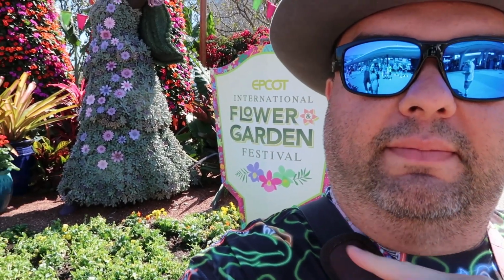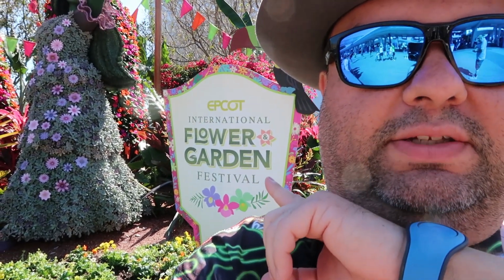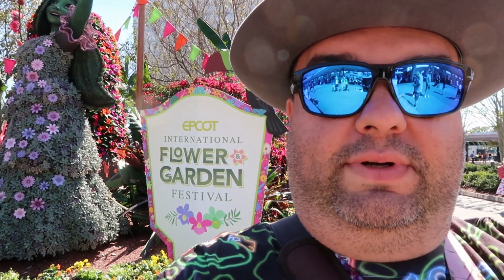I'm here at Epcot. It's the first day for the International Flower and Garden Festival here at Epcot. So let's go and check it out. Today's March the 1st, 2023.